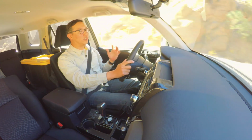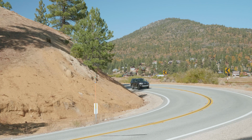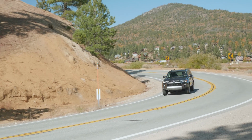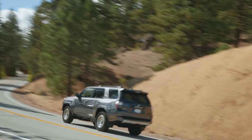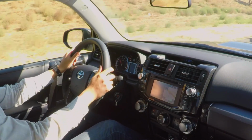Now, this 4Runner is equipped with beefy all-terrain tires, and while I'm sure they work great off-road, they're not ideal on the road. For one thing, they make a lot of noise, and when you push them at all, especially through cornering, they howl. The steering itself is very light, but you don't get a lot of feel.